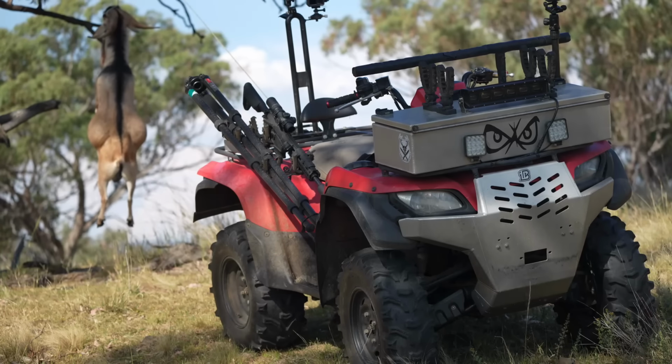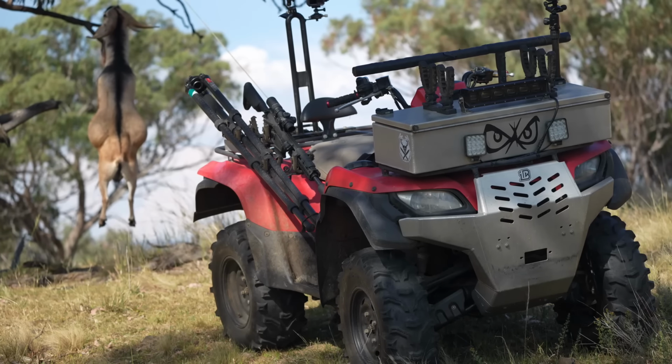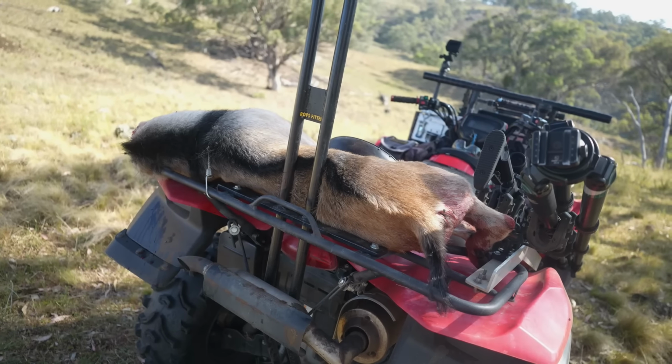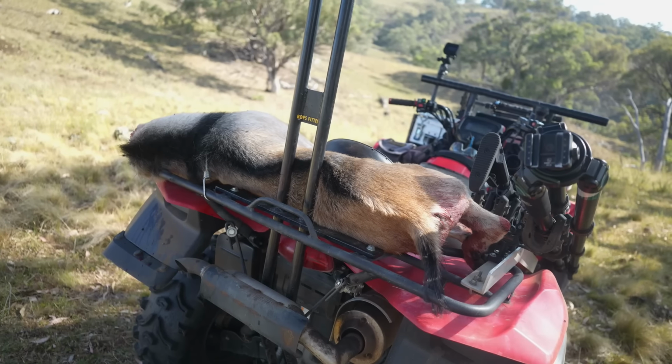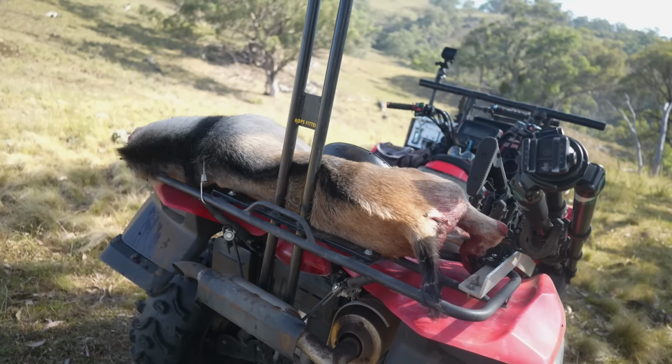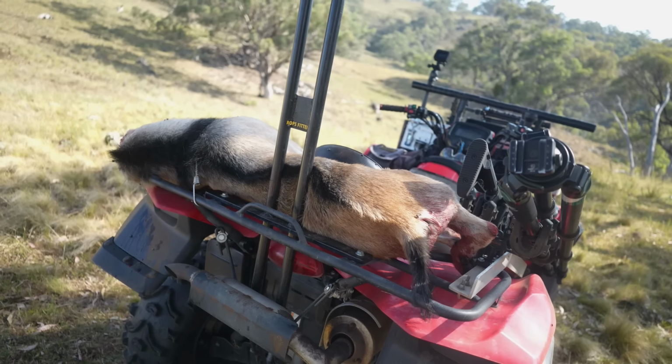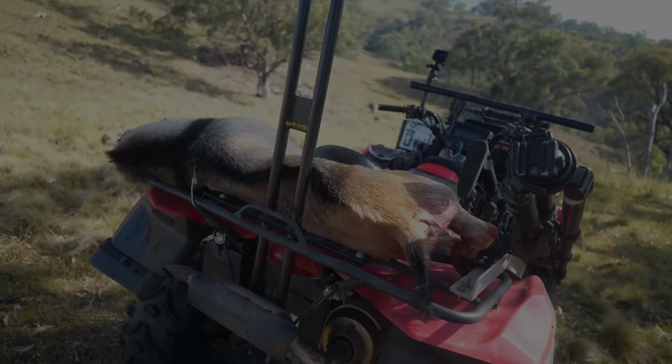Time to make our goat a little bit lighter. I've hoisted it up over a branch with a piece of rope using the quad bike. Work smarter, not harder. It's always amazing how much smaller and lighter these animals are without the gut bag on them. You could probably see with that goat when I had it hanging, it was very, very bloated. It's been eating all day. Much easier to handle like this.